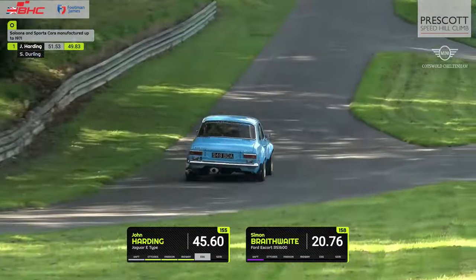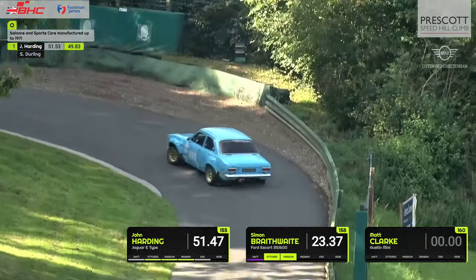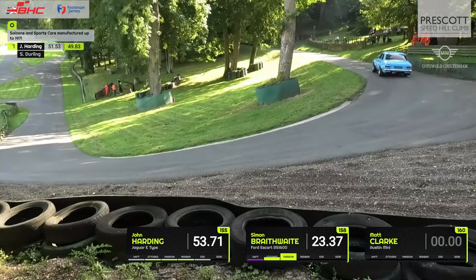Actually, I'm just looking on screen there. It looked like it was black smoke coming out there, so I don't know if it overfueled. He was trying to get it started again. He's still running. The clock's still ticking.